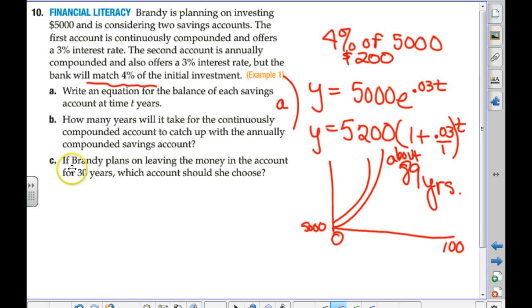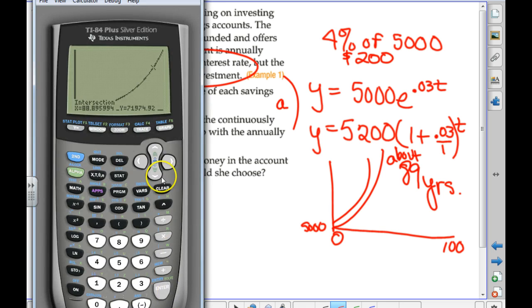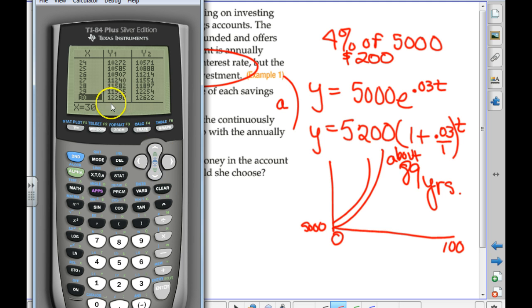Think about it. So if Brandy plans on leaving the money in the account for 30 years, which one should she choose? Obviously this second account, right? That's going to start her out with 5,200. If it's 30 years, could we go to the table for 30 and look at what the difference would be? I'd rather do another question, but we could scroll down to the table for 30 years and figure it out. She's got almost 12,300 and this is 12,006 plus. So there's over $300 difference in the two accounts at that point. The second one is much more, okay?